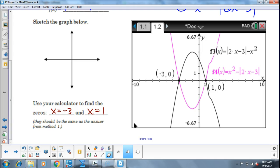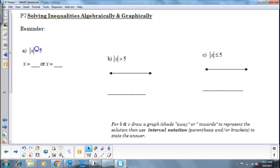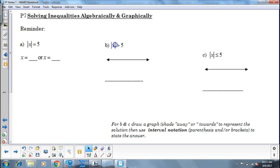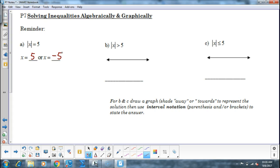Okay. So, just moving stuff around here. All right. So, absolute value type stuff. Okay. Remember, if I said solve for me the absolute value of x is equal to 5, what is x equal to? 5 is one of them, right? Okay. Is there another one? -5. Okay. Remember, absolute value is the distance a number is from 0 on the number line.